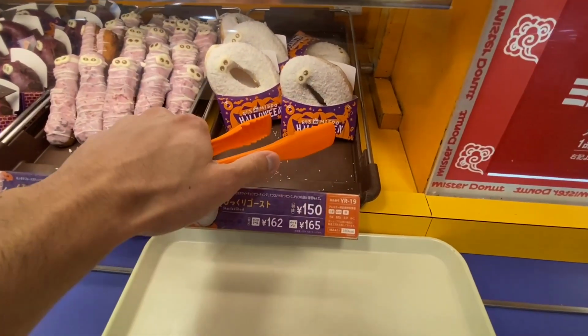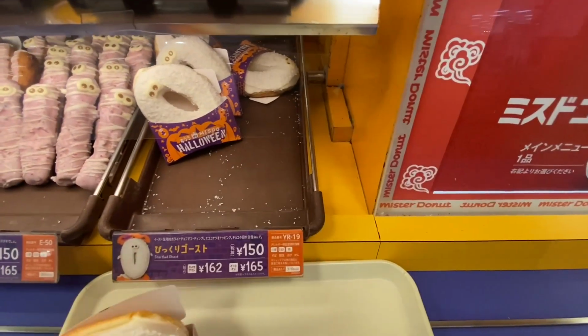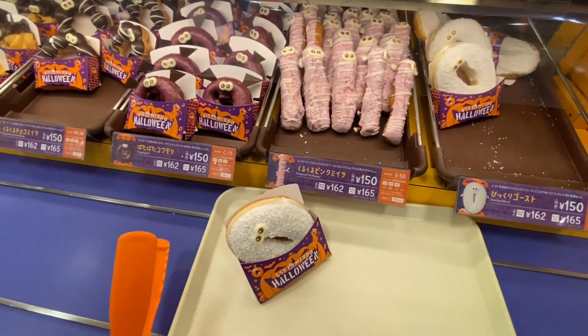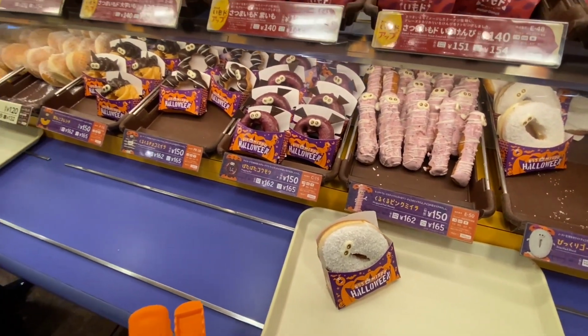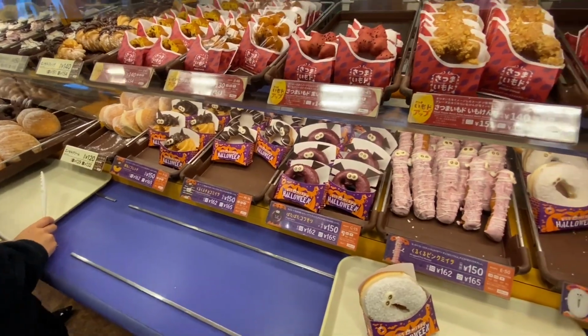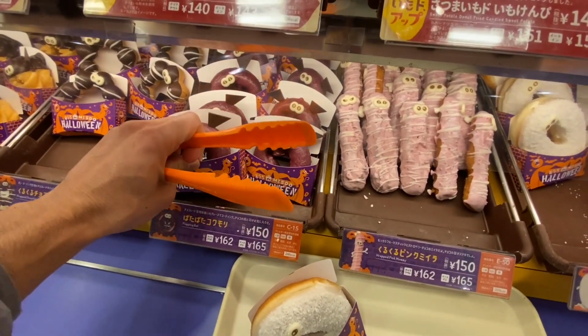All right, here's the coconut ghost one. Gotta get that one. It's so cute. Wrapped pink mummy, flappy bat, wrapped chocolate mummy, black cat. I'm gonna get the flappy bat. That'll probably be it. I'll just grab it like this.